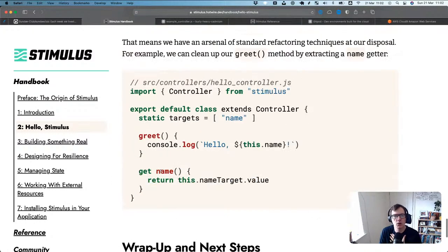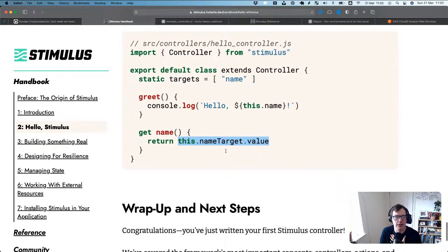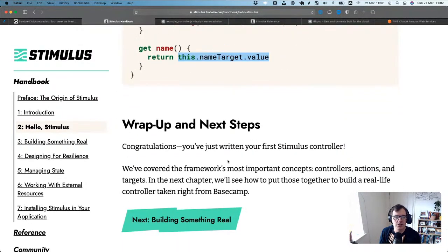Okay, so all the name getter is doing there is returning the code we were already getting, which is this.nameTarget. You've defined the target there and on the DOM element, and then it gets the value. So it's just cleaning that up. Okay, cool. Congratulations, you've just written your first Stimulus controller, or read it. We've covered the framework's most important concepts: controllers, actions, and targets. In the next chapter, we'll see how to put these together in a real-life controller taken right from Basecamp.